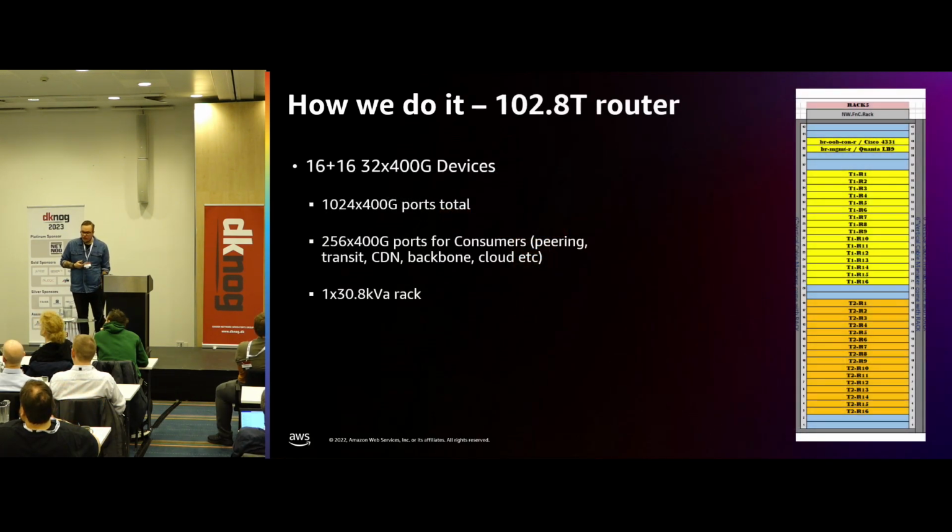So the only thing now, basically in planning and acquisition, is that I decide where the network goes in the world. Whenever I go into my order system, nowadays I only have a single thing I can order. Actually I have two, but this is our typical 102.8 terabit router. This is what we have been deploying for the last 2 years, basically everywhere.